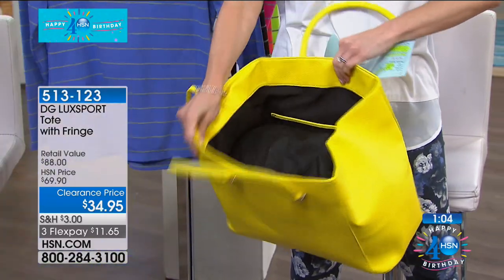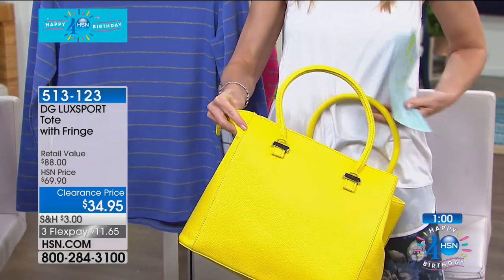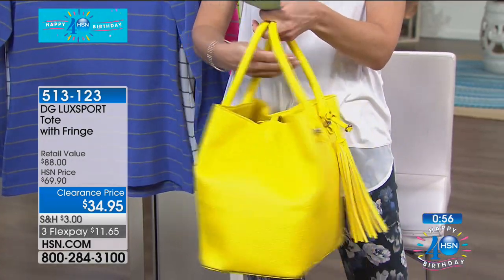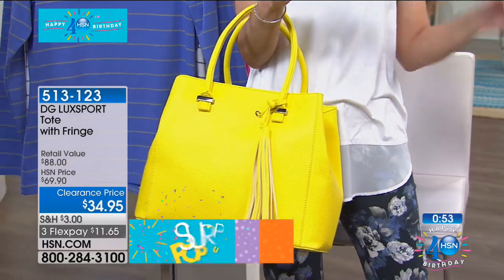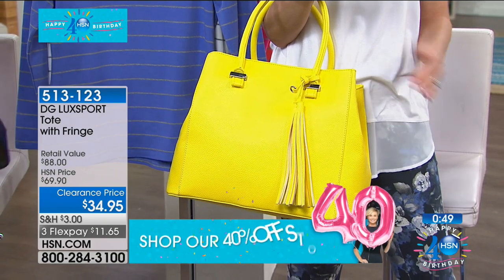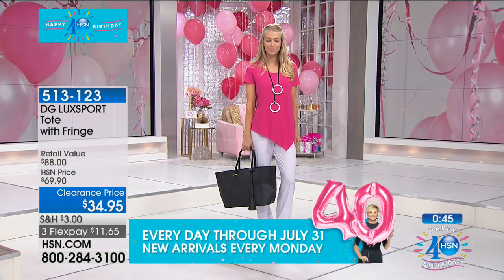But this is such a good size. I mean, I wouldn't even say this is a medium tote. I would say this is kind of like a large tote with a medium profile size. And then you have this little button snap in the front. So let's see, it's 14 and a quarter inches in length, 6 3/4 inches wide, and then 12 inches high with a 6-inch handle drop. I have to get this.